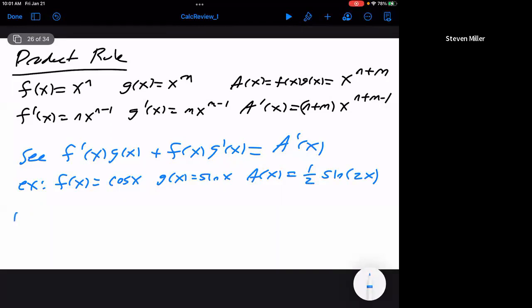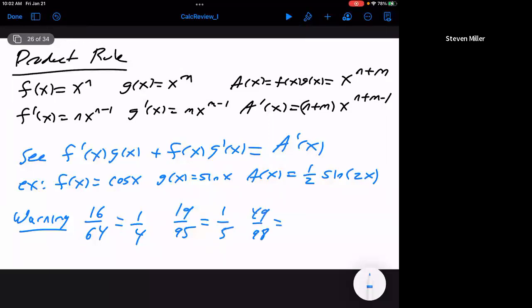Now, as a warning, I want to test algebra. What is 16 divided by 64 in lowest terms? 1/4, 19/95. Nope, 19/95. 1/5. 49/98. So 49/98. 1/2, right? 1/2. And 12/24. No, 12/24 is 1/4.